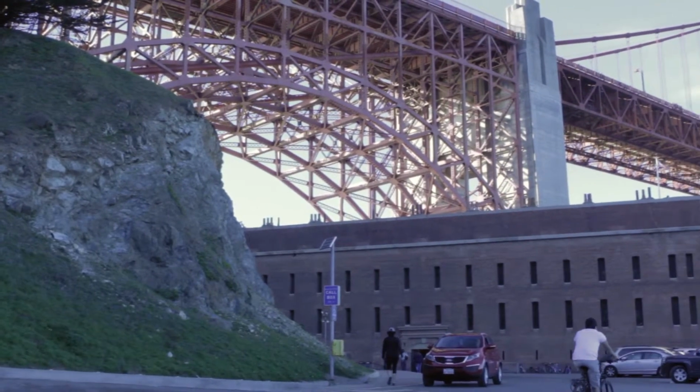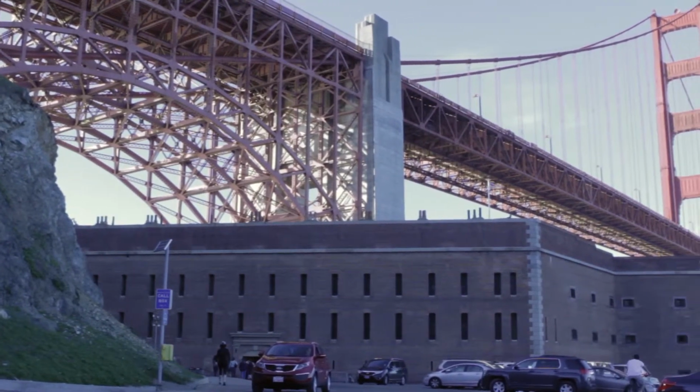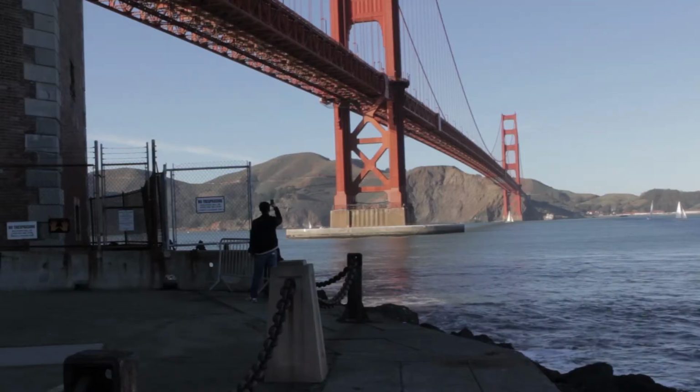Fort Point is located underneath the Golden Gate Bridge. It was made to defend against hostile warships. Well, Fort Point was originally designed as a triangular defense system in the Pacific area here. We have Fort Point here. We also have Alcatraz as a fort before it became a prison, and also Fort Baker directly across the bridge from us, and it was a triangle defense.